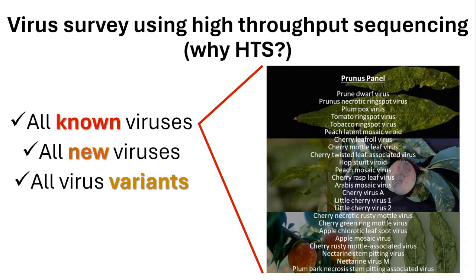So we did this survey using high throughput sequencing, and this is a relatively newer technology that has a few advantages for large-scale surveys like this. So instead of having to test every plant individually for every single virus, as you can see, there's quite a list of viruses that are known to infect stone fruits. Not all of these cause problems in peach. I will start right off by saying that, but some of them do.